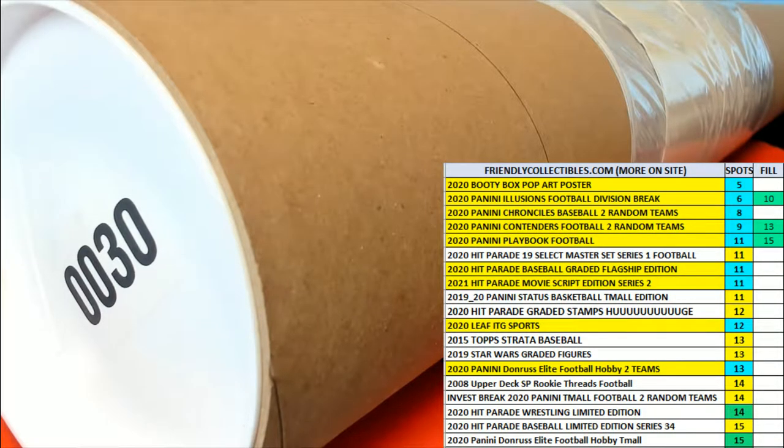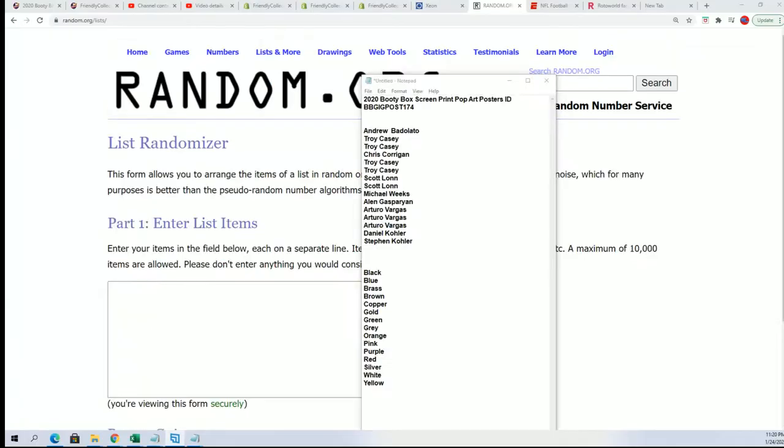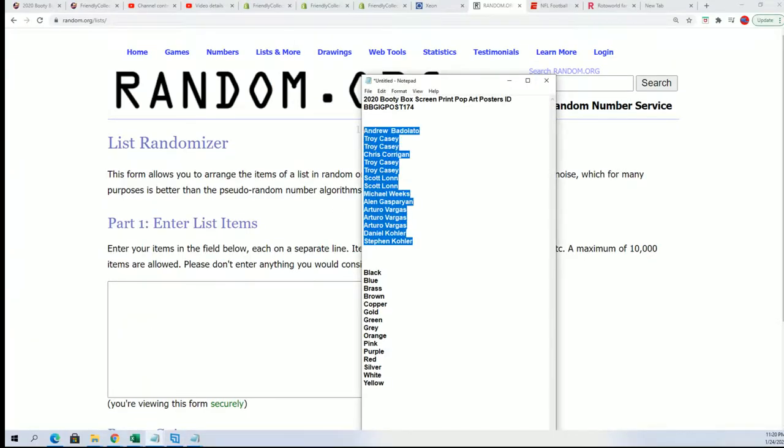Okay, so we're going to match up everybody's spot here. We're going to get everybody matched up with their spot. So everybody's going to get a color. Boom, boom, boom. And so let's find out who's going to get what color. Bing, bang, boom.